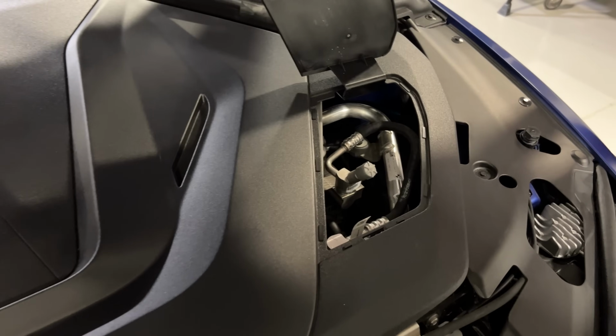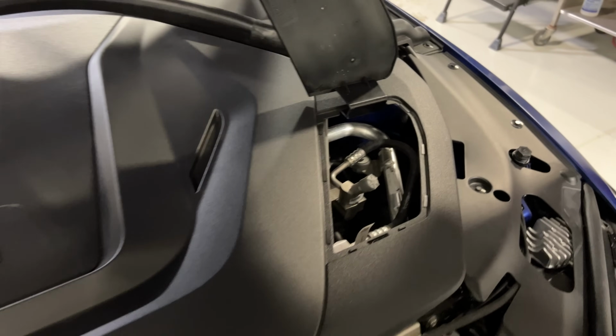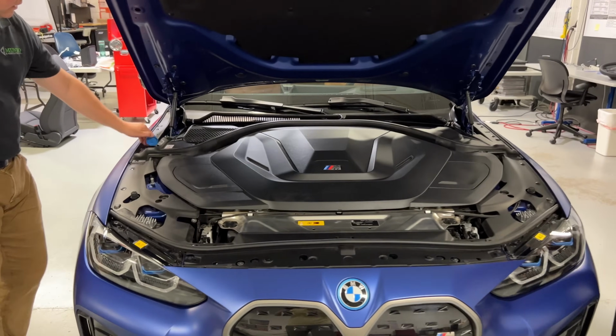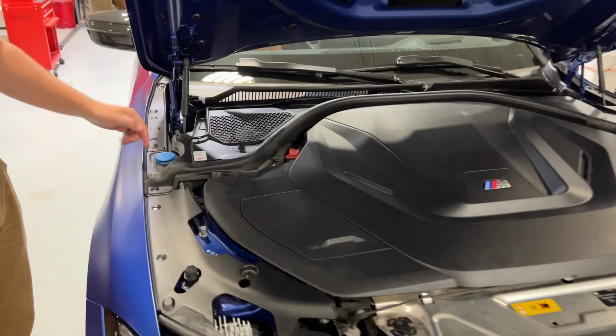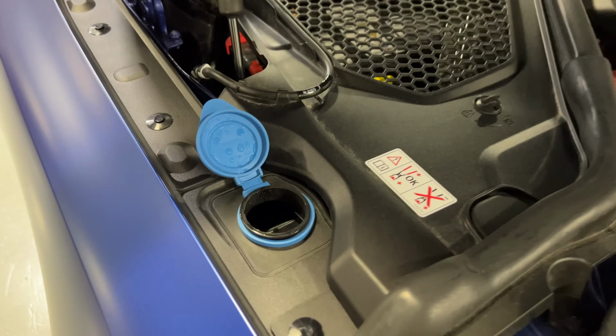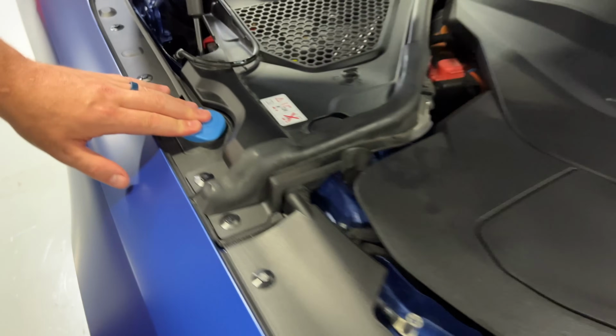But I bet this entire thing comes off. Where's the windshield fluid? Over here. Oh, there's the cover. Okay, I didn't see it on that side. Okay, good. I like this being far outboard. Me too. Because having to reach in with a gallon is really inconvenient.